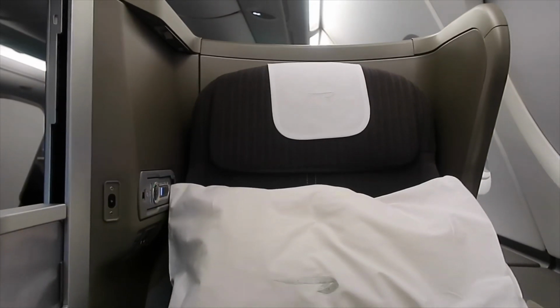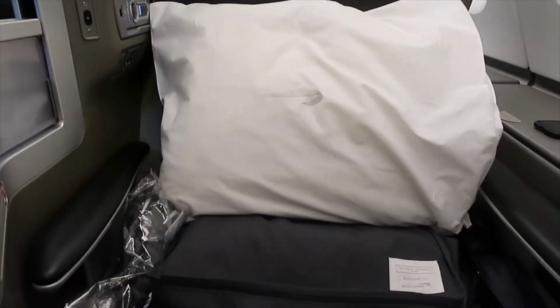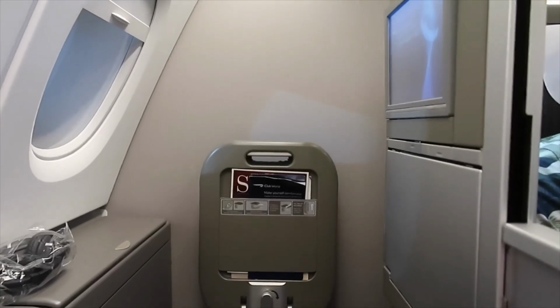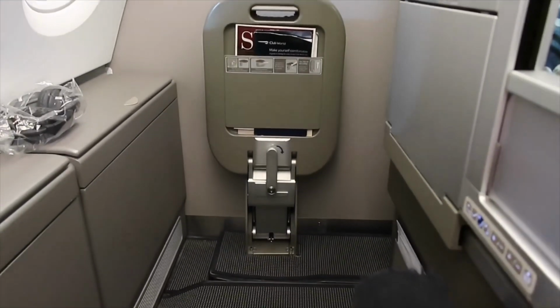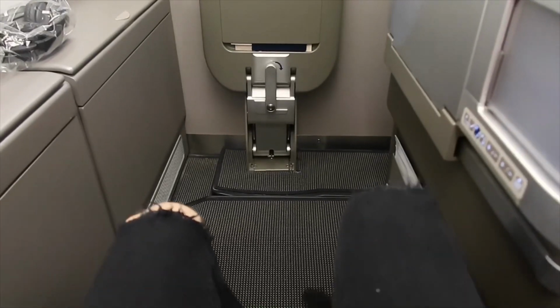Our seats on today's flight were 53, J and K. The British Airways business class on the upper deck A380 is arranged in a 2-3-2 configuration. There are some seats by the window that have direct aisle access, whereas others do not. So at the end of this video we will mention some of the better seats to choose if the window seat is the one you want.